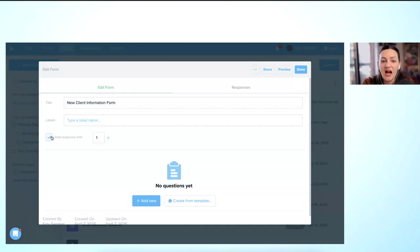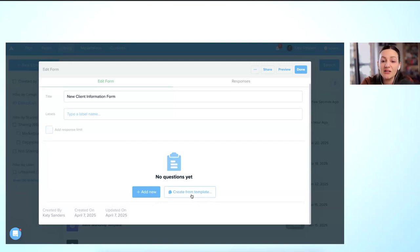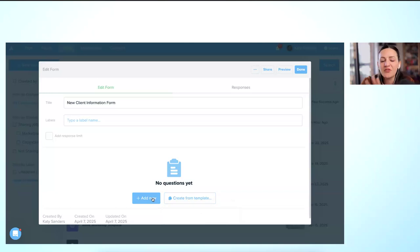There is the ability to have response limits. So again, if this was a group trip or a booking form, you could put that in. Another thing I highly recommend is you can also say create from template, and then you can pull from different templates that we have built in here. But for this, I actually just want to add each one individually, because that's the goal today. I really want to make sure you walk away knowing how to set up your own form. So I'm just going to click add new.